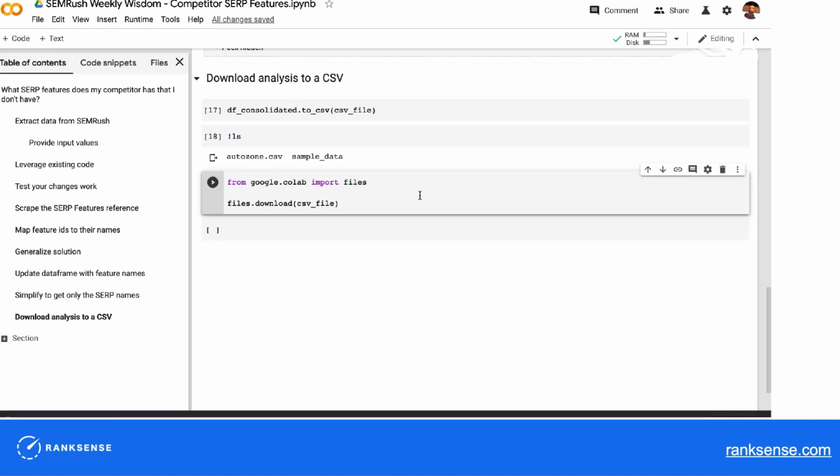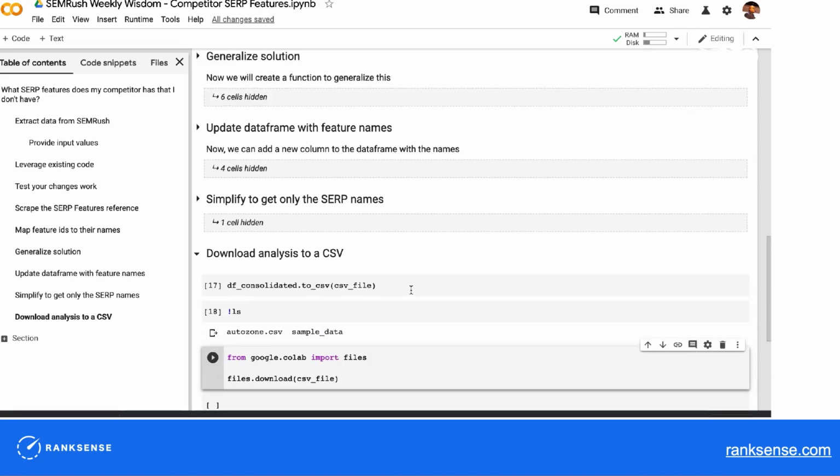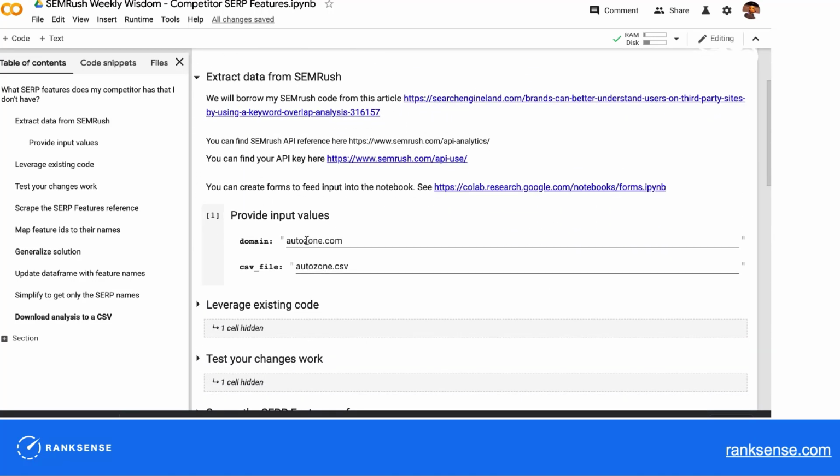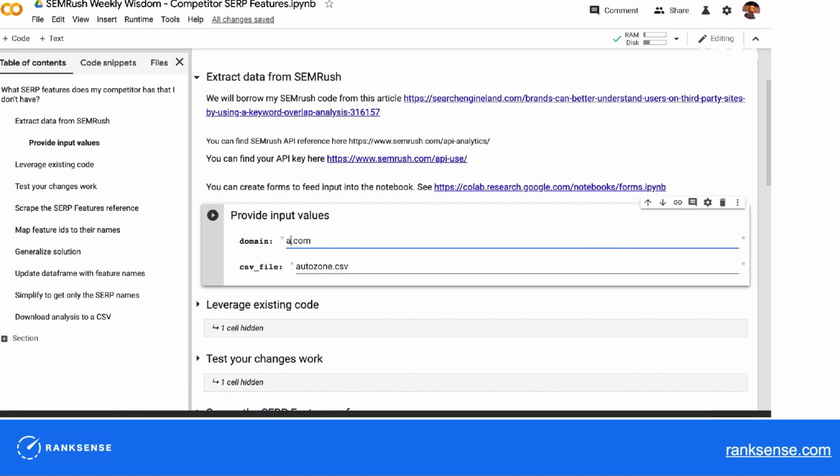I got a CSV that was downloaded to my computer, and then I went back again, and now I provide a different domain. So think about that. It's like I'm building a new capability for SEMrush myself, without having to wait for them to add it or whether they want to add it or not. It doesn't matter. I can actually put it together. It doesn't take a lot of time and effort once I master the basics, and I can build it.